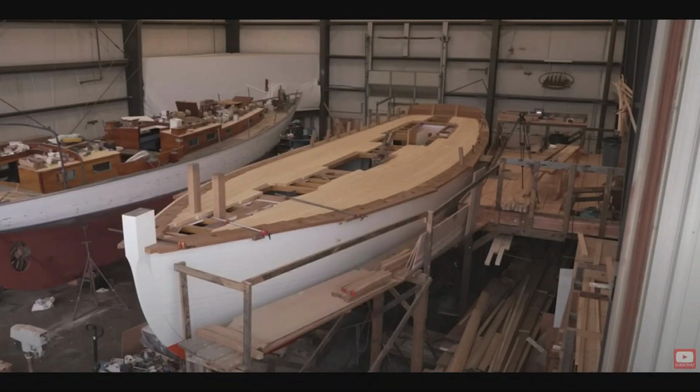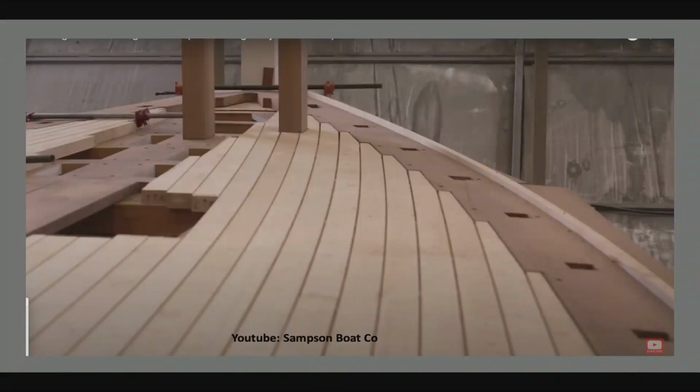A few months ago we laid the top deck. The covering boards have been put on by some of the more experienced people on the crew. A lot of interior work is happening, and it's a really awesome, thrilling project, and I encourage everybody to check out our work on YouTube, on Sampson Boat Co. on YouTube.